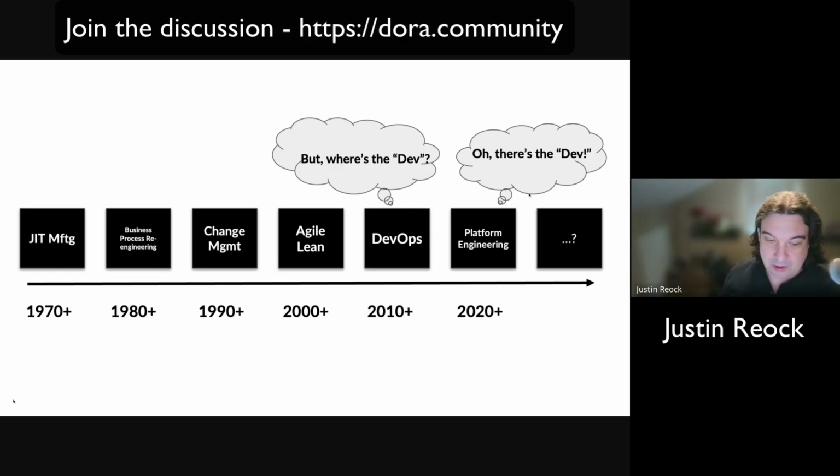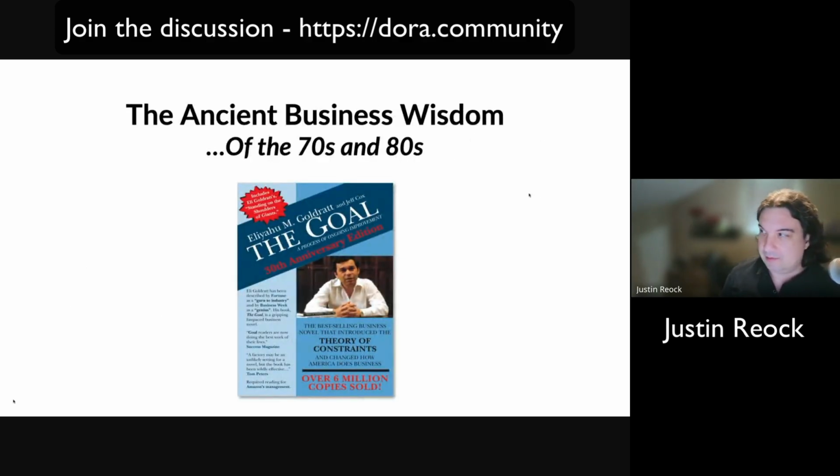DevOps solved major challenges for us, but it is a fair criticism that many people have observed that there wasn't quite enough dev in DevOps. But now we've kind of moved to this platform engineering, which includes DevOps, right? And we're going to break that down in just a moment. So despite knowing this, it really hasn't been until the last few years that we've started really making a better developer experience part of our goals and part of what engineering leadership is rated on.